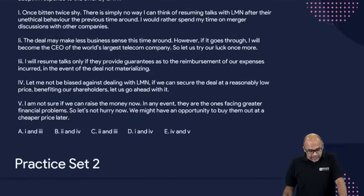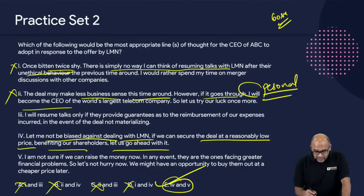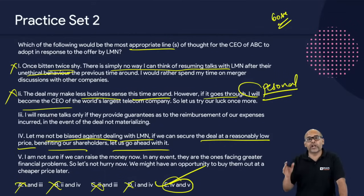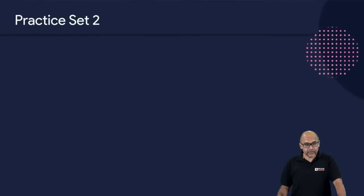It's not a first action. Look at it. Which of the following would be the most appropriate line? So which of 1 or 2 or 3 should be the thought process. He is not asking which is first, which is second. Okay, Mohit.